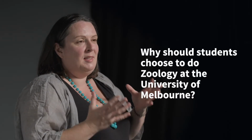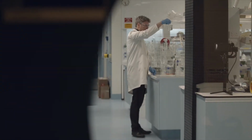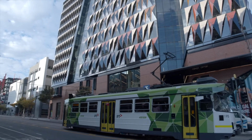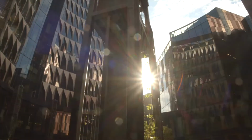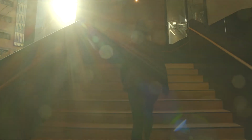So one of the advantages we have here at the University of Melbourne is the high calibre of the academics and the research facilities within the School of Biosciences, which support students throughout the major of zoology. Also, because of where Melbourne is located, we have access to things like Melbourne Zoo, the Botanical Gardens, the new Science Gallery, Melbourne Museum, and students then in their subjects have field trips within the context of zoology as well.